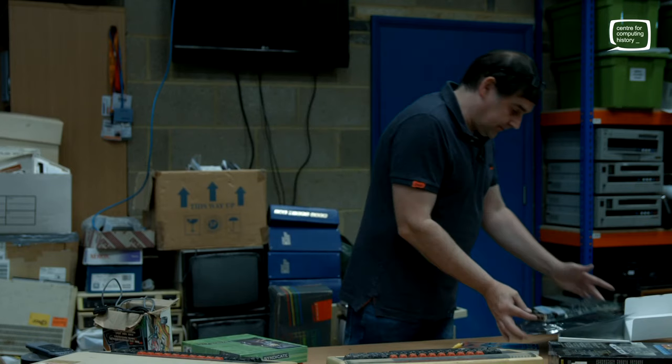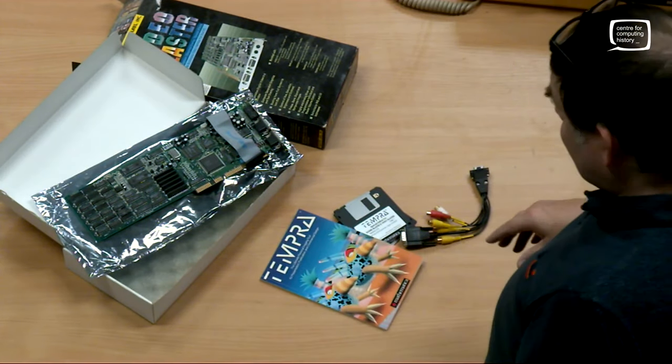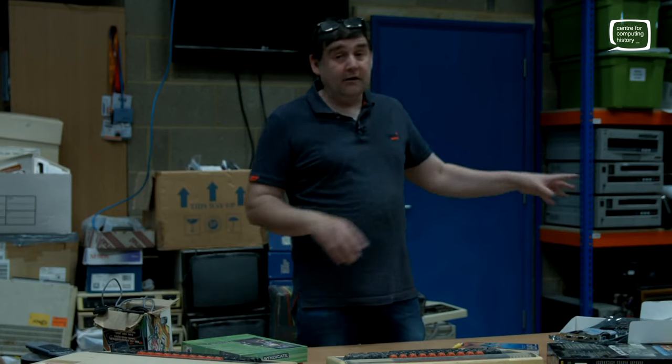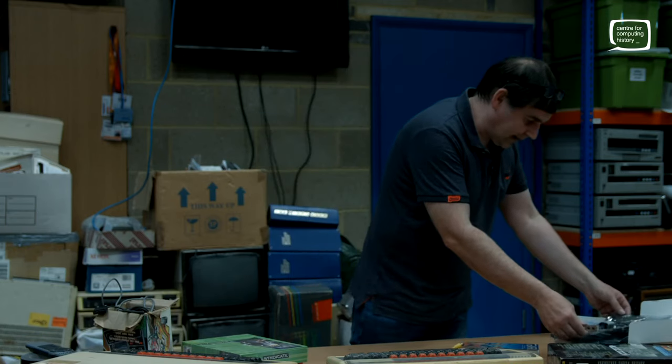That's very cool. It's not often that we find these kind of cards in their boxes. Usually we end up with an empty box with some stuff in it, and we find a card in the machine, and slowly over time we get them together as a complete package. But to have all this together in one go is great.